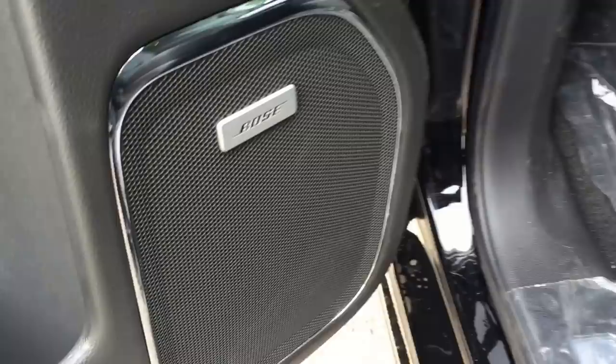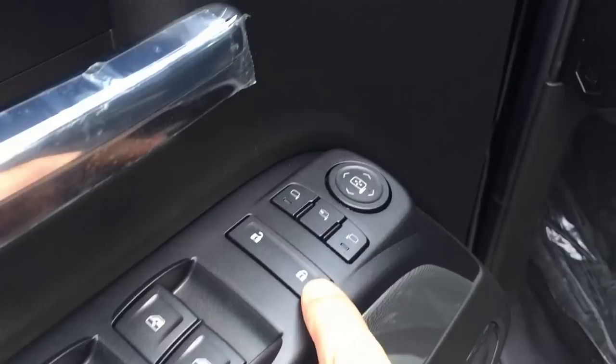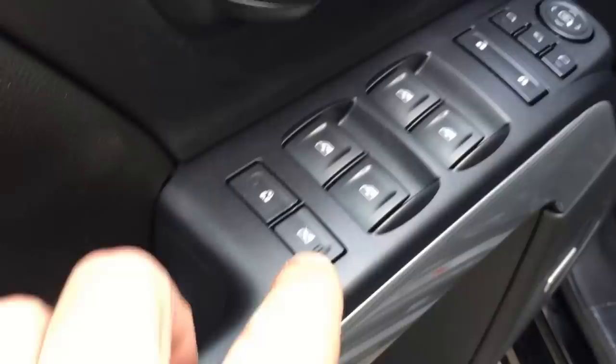Lots of room and storage in the door. Power windows, power locks, power mirror, including power folding mirror. Seat memory here, plus mirror. You do have child safety lock for the rear windows and locks. Just gorgeous. Let's look inside here.